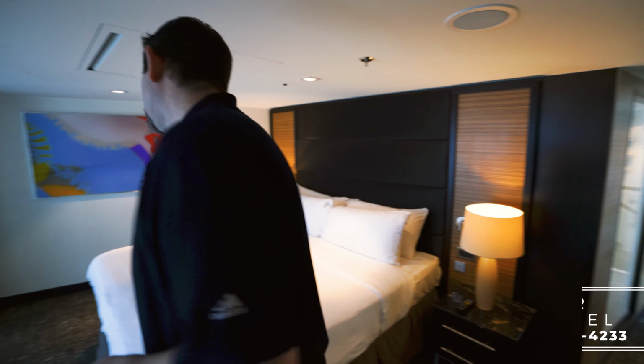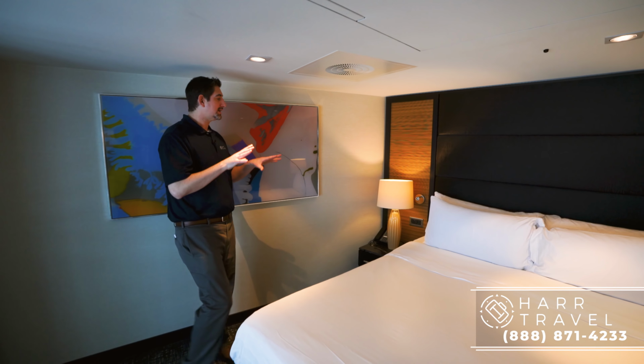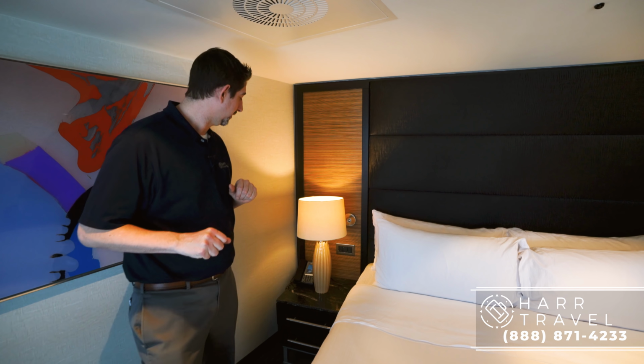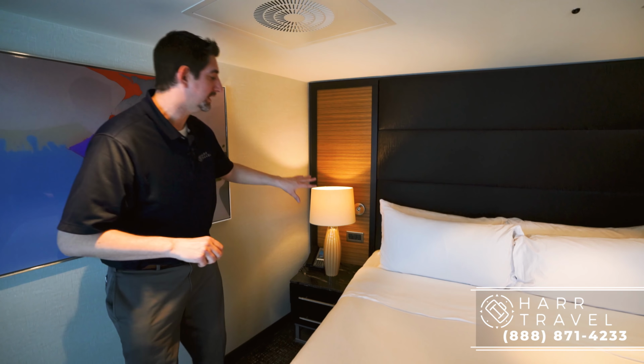Storage underneath. Of course, the Dux mattress. If you haven't slept on one, you haven't lived. They are unbelievable. Top of the line linens, softest pillows you can imagine. And then also you can order more from the pillow menu. You've got your phone on the side, light controls, more storage underneath, and there isn't a plug over here, so I always bring an extra battery backup.